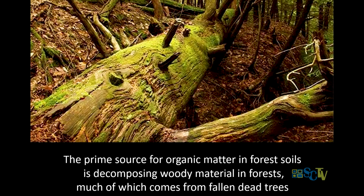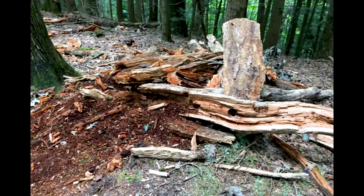And that decay is incredibly important. The old rotting wood is incredibly important for the soil. It is essentially adding compost to that forest soil. So you can see here is a well-rotted log. This is up at McLean's. You can see there's coarse woody material, but there's also a lot of broken down wood. And that is in the final stages of its decay.